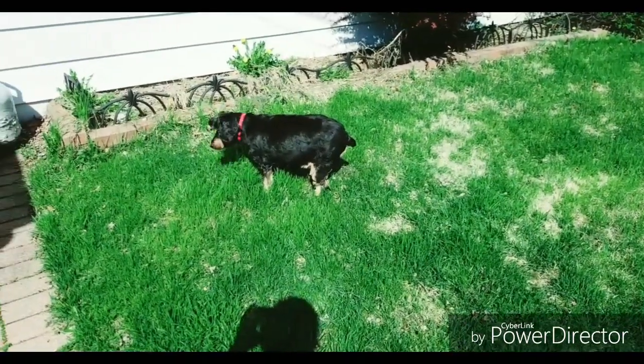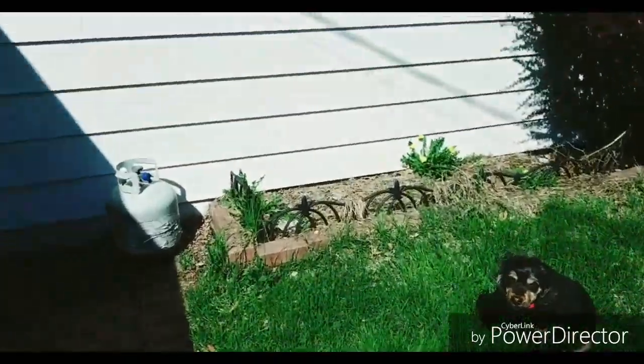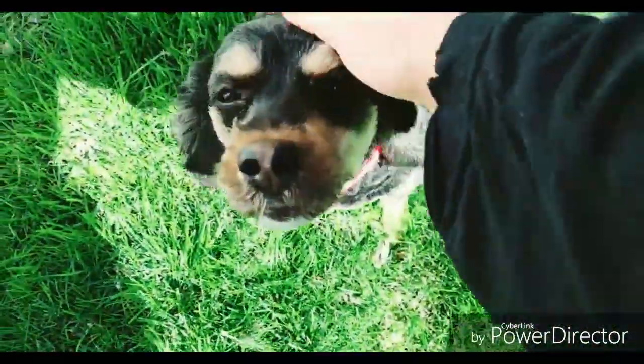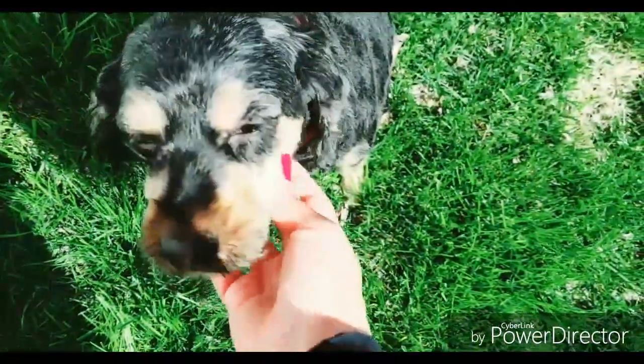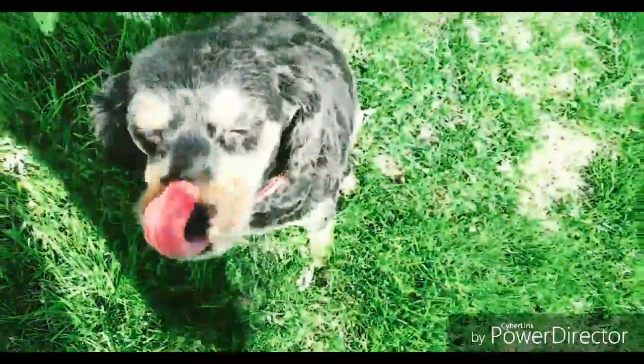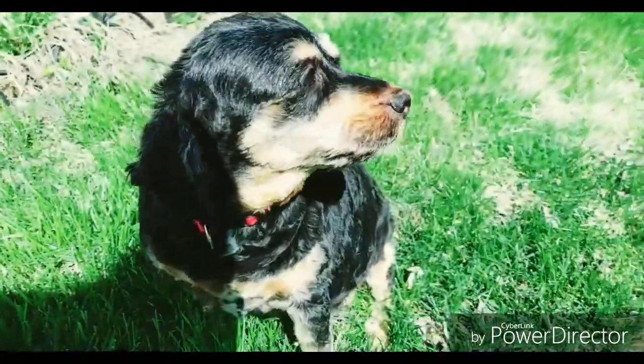Muff. Hey, that's my girl. Hey, my girl. That's my little bean. Say hi. Say hi, Muff. Such a good girl. What's such a good girl? She's a tubby little girl.